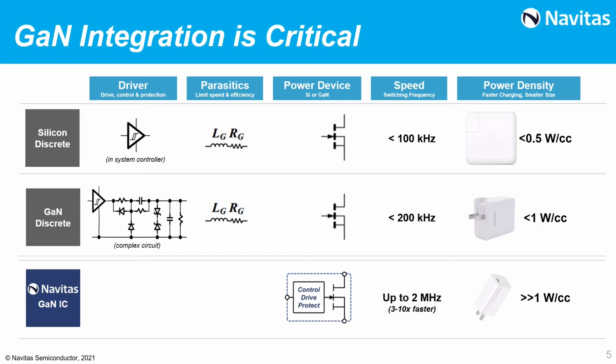GaN discretes can operate much faster, but they are also limited by those parasitics on the board, and even have additional complexity in order to try to deal with the very low threshold of a typical GaN technology, or even more difficult, some GaN switches that, rather than being normally off, are normally on and have to be controlled by another switch connected in series to turn off the device. Those are capable of operating a little bit higher in frequency and achieve slightly higher density.